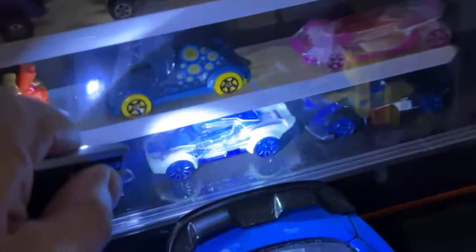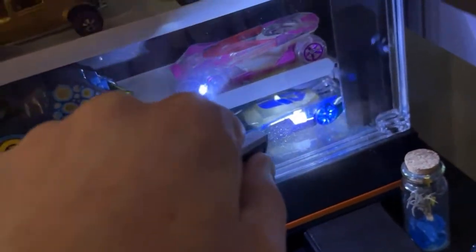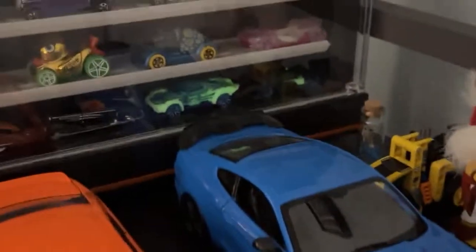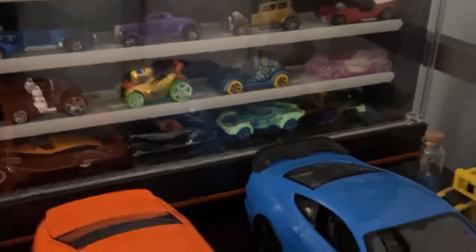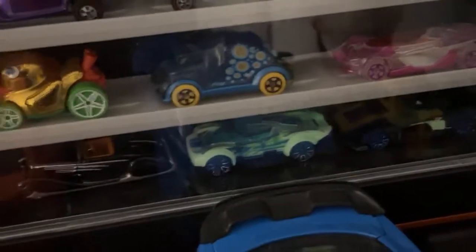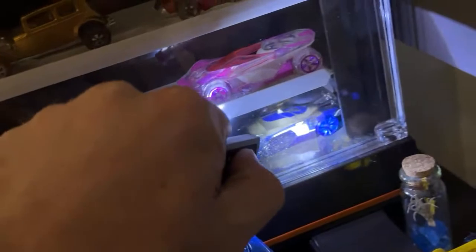If you shine lights on these for a period of time, it'll feed the glowing feature, and then they'll glow in the dark when you turn the light off. So we'll see if that works. Oh, it did work. Look at that. We got some glowing going on. Yeah, that's super cool. They almost make like night lights too. If you have enough glow in the dark on Hot Wheels cars, you can use them as lights.